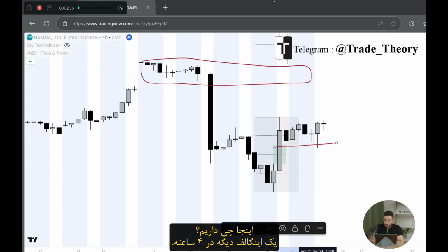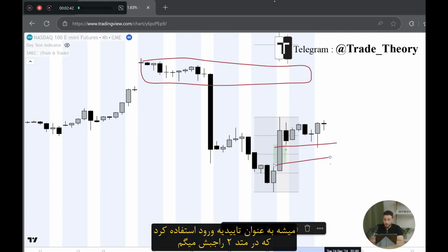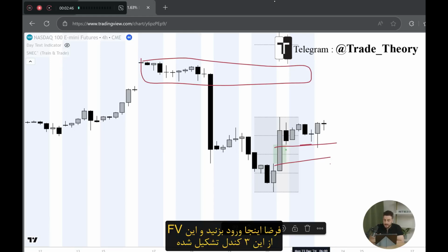And then here, what we notice inside the fair value gap, the market actually creates, what's this? Another 4-hour engulfing bar. So you can actually use this as a confirmation entry, which I'm going to talk about in method 2. And let's just assume that you take an entry somewhere here.